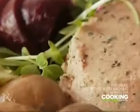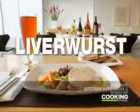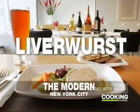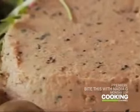And I know it sounds crazy. Oh my God, the thought of Liverwurst, this is, you know, disgusting, but it truly is spectacular. I have to be honest with you, I might be a little bit skewed because I do love the Liverwurst, but the one at the Modern really just catches you off guard.